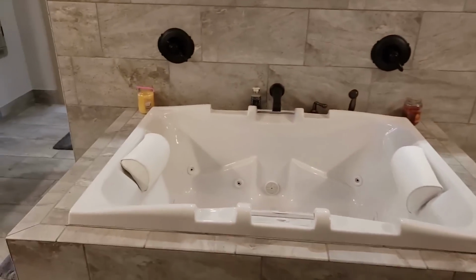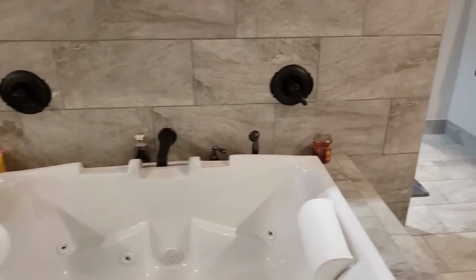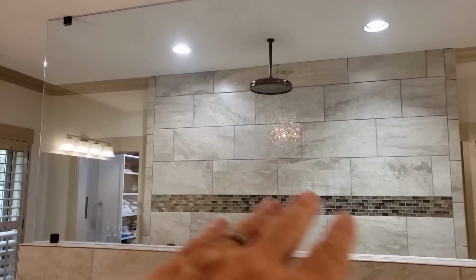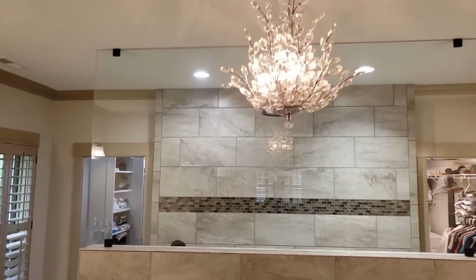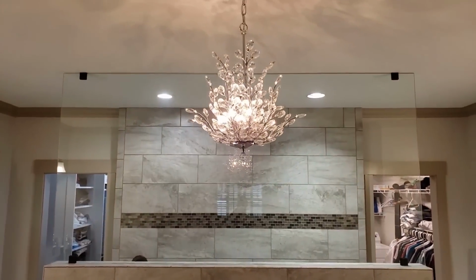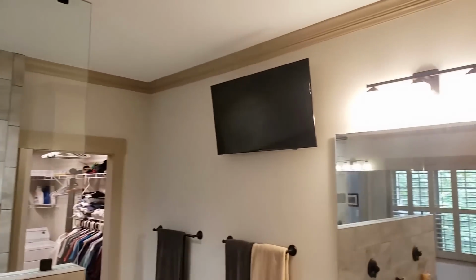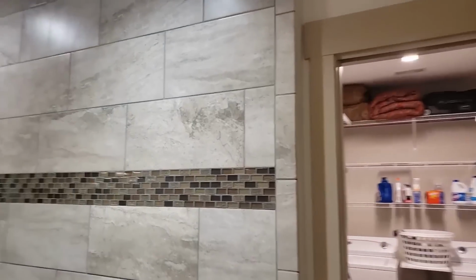Now, they've got all sorts of controls for different wands and sprayers. We put a floor to ceiling glass on top of that wall so you can see all that, so you don't hide all that tile. It makes it feel bigger. And this is their addition. Look at that custom chandelier in the bathroom. That really just helps set it off. Oh, and don't forget the TV. Got to have the TV in the bathroom. But this is a bathroom you can hang out in.